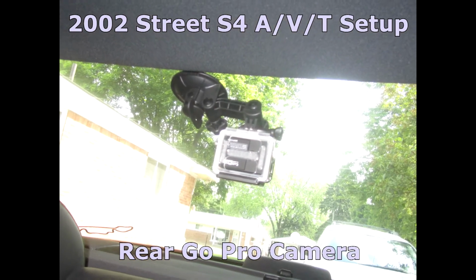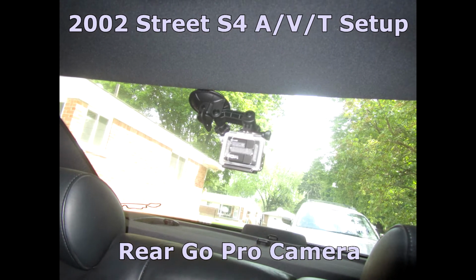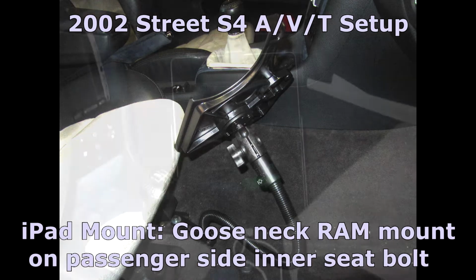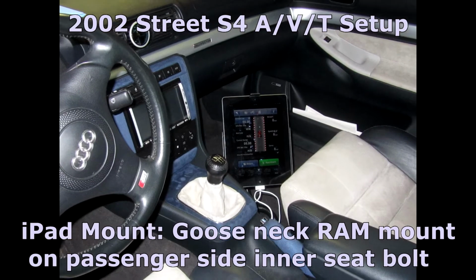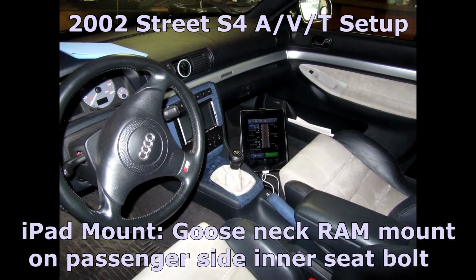Here you see a pretty standard GoPro mount with the suction cup on the rear windscreen aimed at back traffic. Here you see an iPad RAM mount that uses the passenger side seat bolt as a fastener. This was my driver's side view of the iPad mount. It was pretty good. I felt confident that if it were to fail, it would just fall to the floor and wouldn't be a big deal.